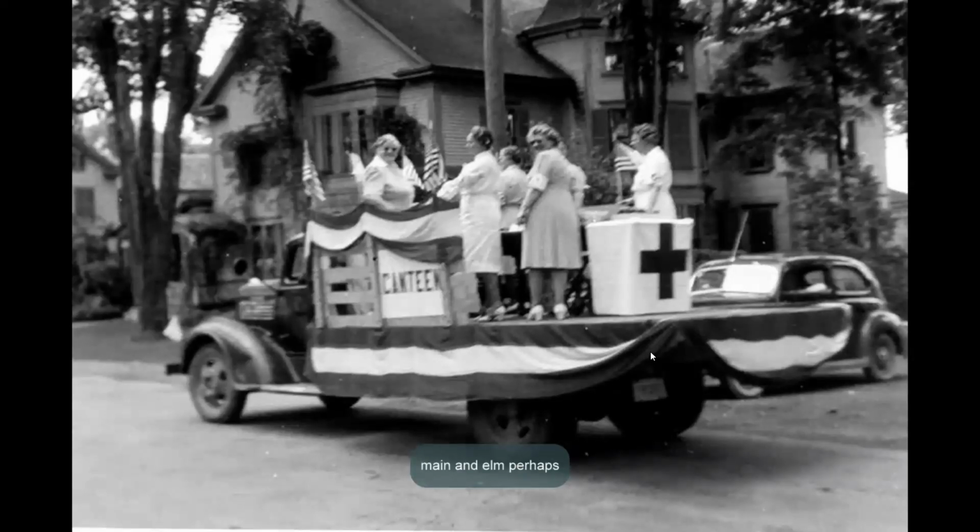Calais houses tend to be a collection of things. I mean, these returns are sort of Greek revival. This square bay window is really more Italianate. This tower tends to be almost Queen Anne. So they're kind of a collection. But we don't have a good picture of this house. And this is the Chadwick house.